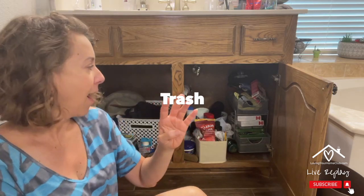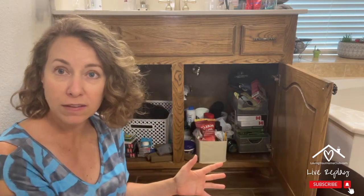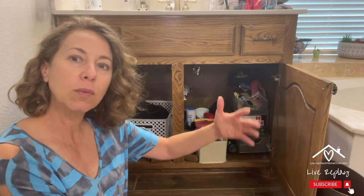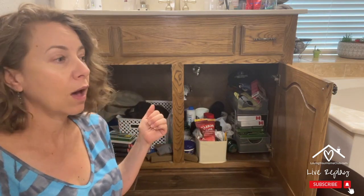I'm not going to do that right now. I'm not going to pull everything out, but I do want to talk you through the process and then show you. I will do the other way. I'll show you the other way. So we would pull everything out and have everything right here in front of us, and this so needs to be decluttered. There's some weird stuff in here, y'all.